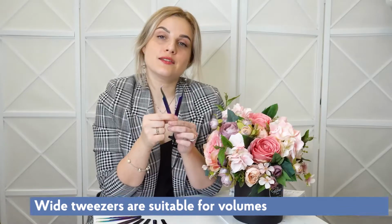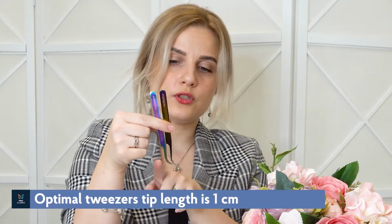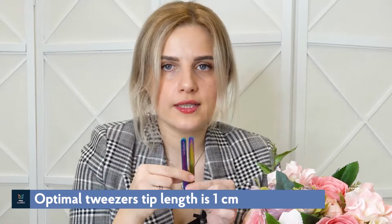What to consider when you're choosing curved tweezers? First, pay attention to the tip of the tweezers. It should not be too long. Otherwise, it won't be able to grab eyelashes from the tape and will squeeze them excessively. The optimal distance between tweezer tip and the curve is about a centimeter. Make sure the tip is smooth and closed as well.